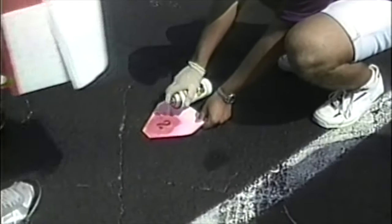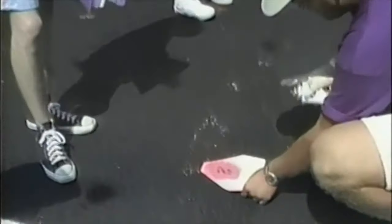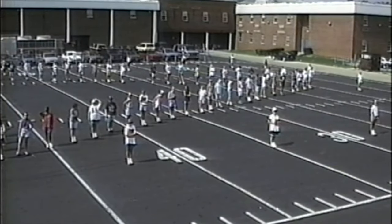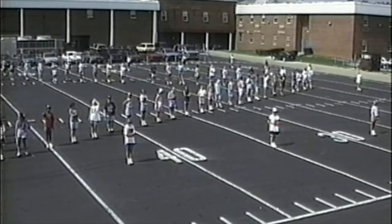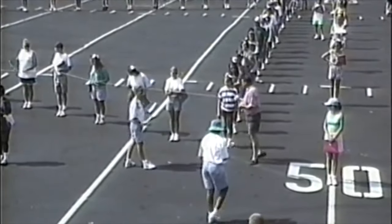If you have an asphalt practice field, paint each student's position for every drill page. Use different colors and symbols for each chart. Make sure you paint over last year's markings with black or gray paint. If you have a grass practice field, use poker chips or other colored markers. A long string comes in handy for setting up diagonal formations.